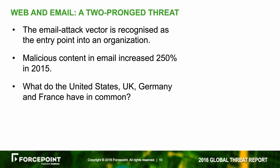Now, a quick question: what do the United States, UK, Germany, and France have in common? This is something that we uncovered as we were digging into some of the regular statistics we see, such as where in the world are you going to find the top hosting of phishing emails? Where are we going to see malware hosted? All of those different stats are always tracked. Well, the United States, UK, Germany, and France are in the top 10 of the countries where we find a lot of the malicious content being hosted.